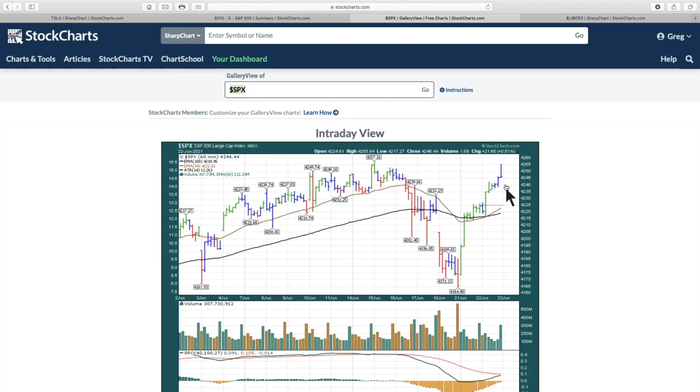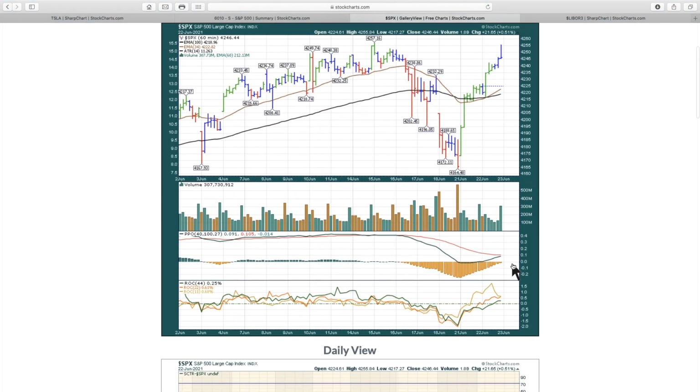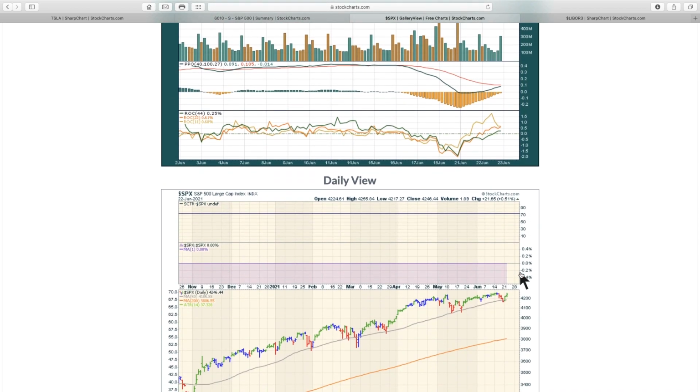Here's the S&P 500, and it had a weak close. It basically shot up and pulled back in the last hour, and that moved 10 S&P handles. PPO coming off a little bit, so I'm not quite thrilled with that sort of price action, but I do like the NASDAQ starting to push, and we're going to cover that off today.